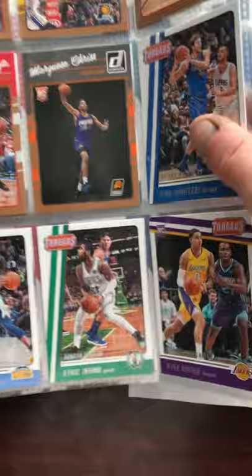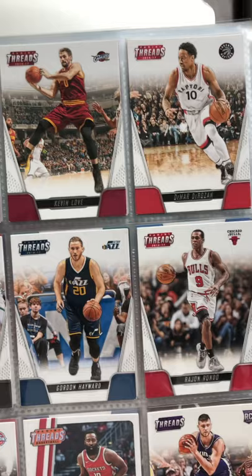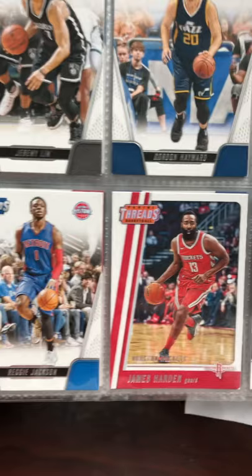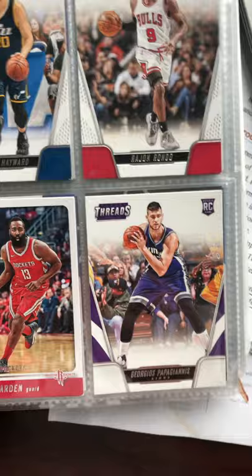Back to 2016-17 Threads. Kyrie, Kevin Love, DeMar DeRozan, Jeremy Lin, Gordon Hayward, Rondo. Reggie Jackson, he went to BC, I'm pretty sure. James Harden and Georgios Papianich.